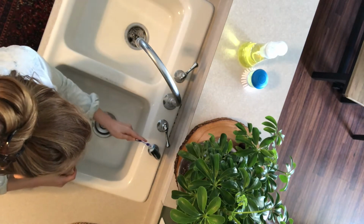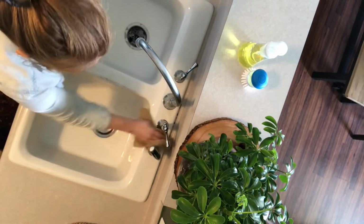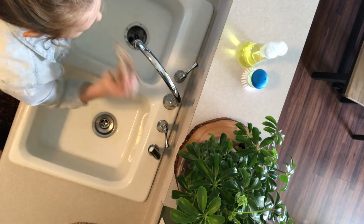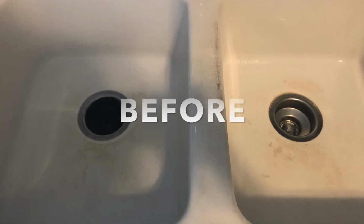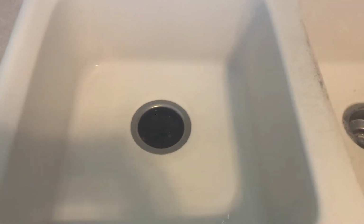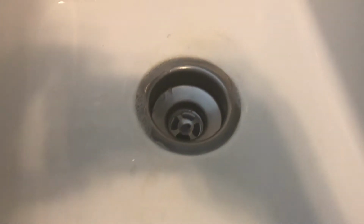It definitely looks a ton better, and just looking at the sink, it feels so much cleaner and nicer now to me. And you'll see that in just a second. But it still definitely has a few scratches and stains, and I wasn't able to get the part in the center as cleaned up looking as I wanted to. But look at the difference, so many stains gone.